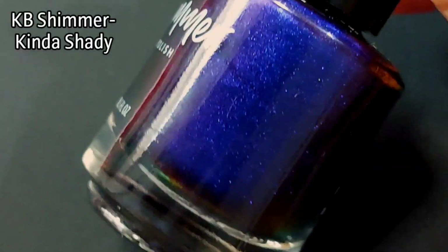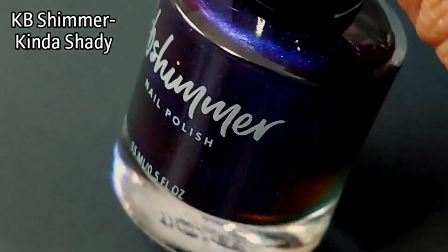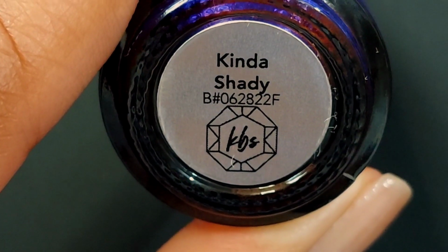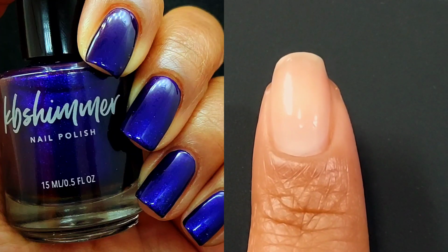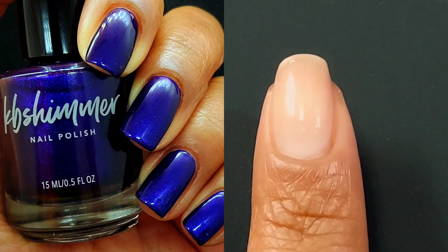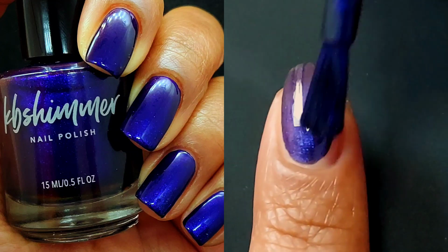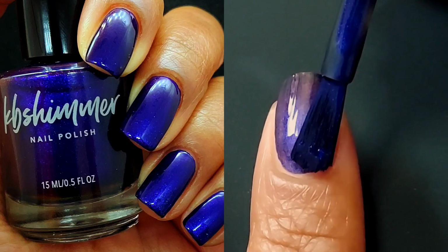This one is our last polish of this collection, and it is a nod to those sunny days that are beloved by so many. A deep black base sets off a vibrant blue shimmer in some lighting. The blue features hints of indigo or cobalt. At some angles, the blue almost disappears, giving a deep and mysterious shade that will keep you staring at your nails. Kinda Shady built up in 2 coats for most nail lengths.